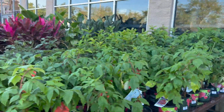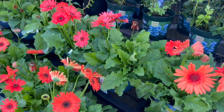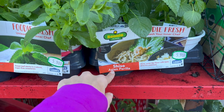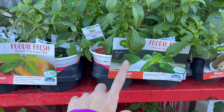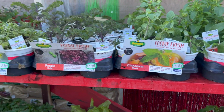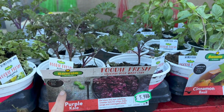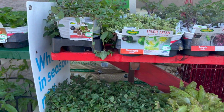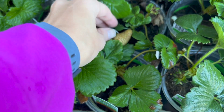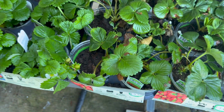Oh, it looks like papayas. Pretty flowers. There's shisos. Interesting. And stevia. Oh, and purple kale. Oh, pretty. But would we use it? That's the question. Chocolate mint. Wow. Talk about having a really good start on your strawberries.